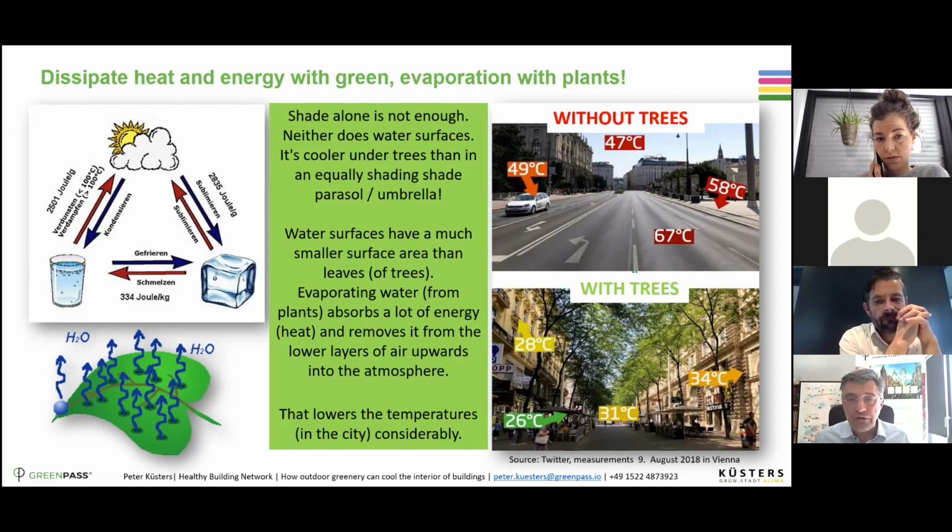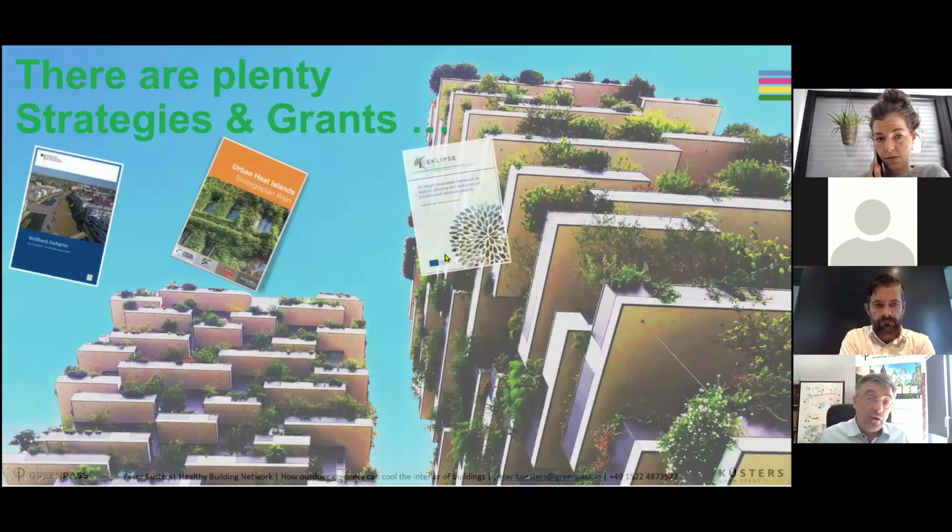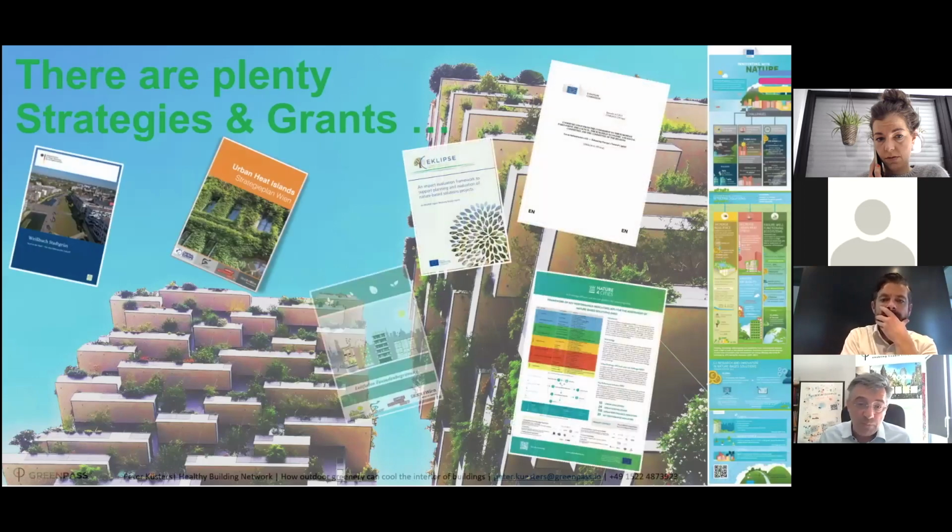going much higher into the atmosphere where it builds clouds, which also has positive effects. So if you compare the temperature under an umbrella or another shading which gives the same shade as a tree, under the tree it's always a few degrees cooler because of the vaporization of the leaves. It's all known, or many people know it by now.